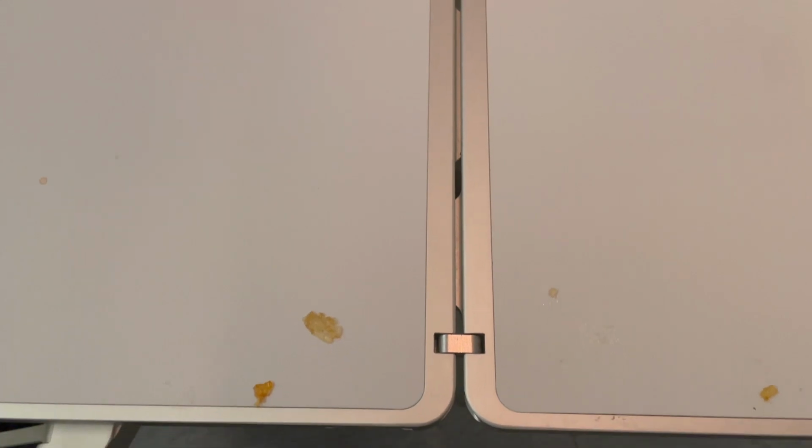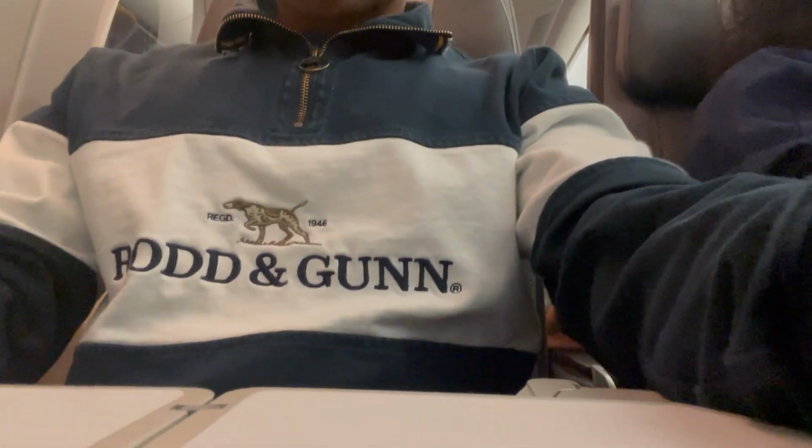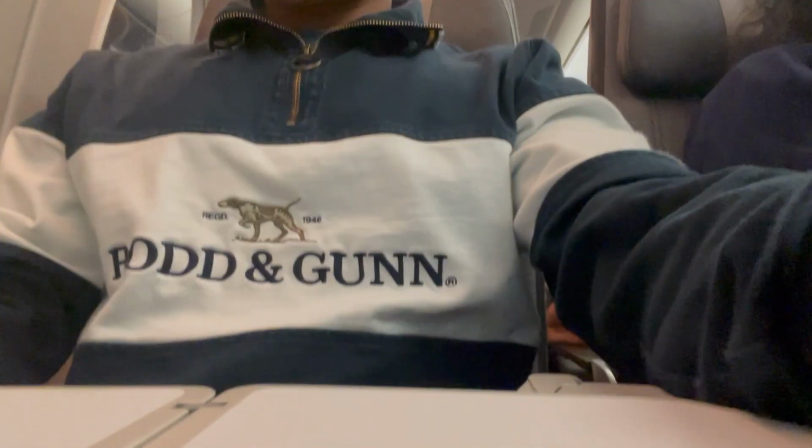Alright, so this was legitimately the only bad thing about the flight, and I think that's because the cleaning crew did a hasty job in Melbourne. However, a quick wipe down with this tissue paper made my tray table good as new.